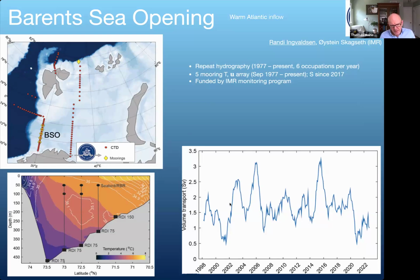And here is a time series of volume transport from Randi. So there's no long-term trend in volume transport. Variability is quite large, and you can find periods of, say, about a decade where there's a significant trend, like here, it's dropped by 70% in the last 10 years, roughly speaking.